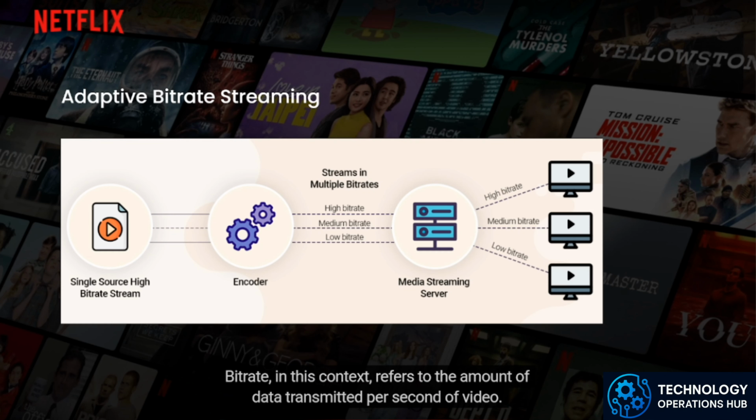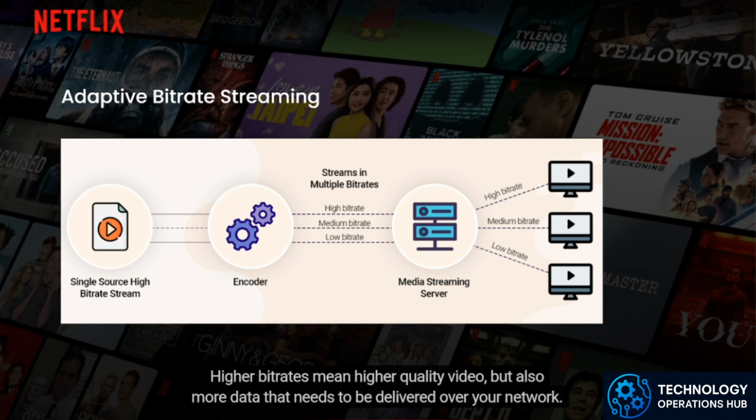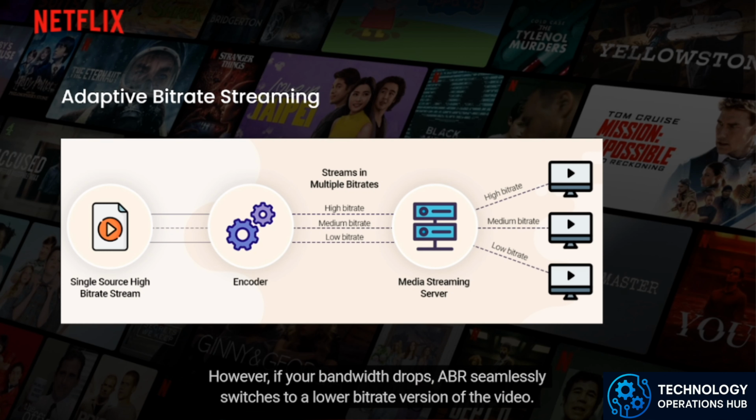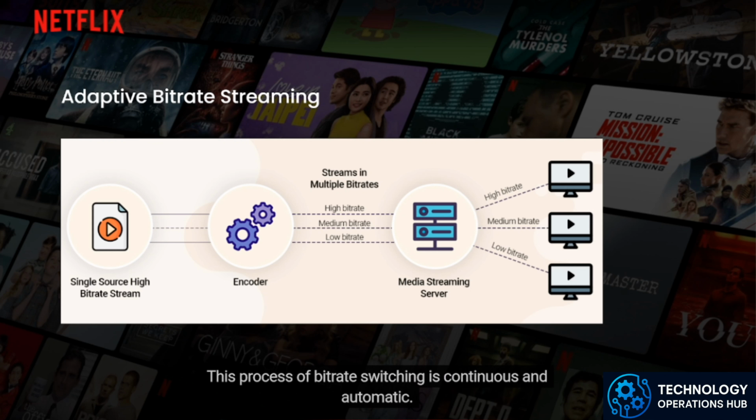Bitrate in this context refers to the amount of data transmitted per second of video. Higher bit rates mean higher quality video, but also more data that needs to be delivered over your network. If your network is fast and stable, ABR selects a higher bitrate stream with better resolution and detail. However, if your bandwidth drops, ABR seamlessly switches to a lower bitrate version of the video. This process of bitrate switching is continuous and automatic.